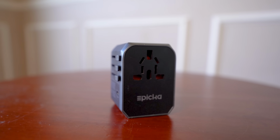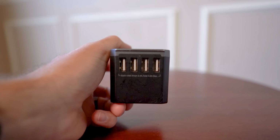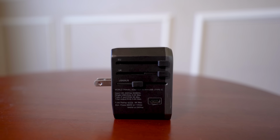This is the Universal Travel Adapter by Epicka. And I love this thing. It's one of the best Amazon purchases I've ever made. You can charge up to 6 devices at once, AC. It's got 4 USB slots and a USB-C. It works in the EU, the UK, the USA, Australia.